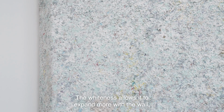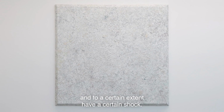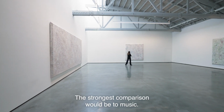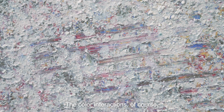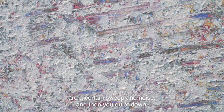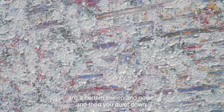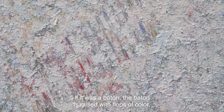The whiteness allows it to expand more with the wall and to a certain extent have a certain shock. The strongest comparison would be to music. The color interactions, of course, are a certain sweep and noise, and then you quiet down. If it was a baton, the baton is raised with lots of color, and then goes down, stop.